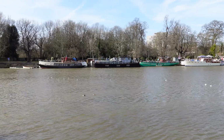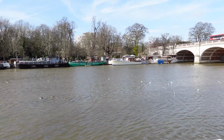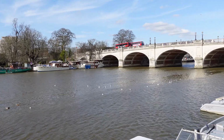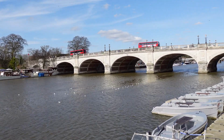Kingston Bridge is at Kingston Upon Thames in southwest London, carrying the A308 across the River Thames. It joins the town centre of Kingston in the Royal Borough of Kingston Upon Thames to Hampton Court Park, Bushy Park, in the village of Hampton Wick, in the London Borough of Richmond upon Thames.